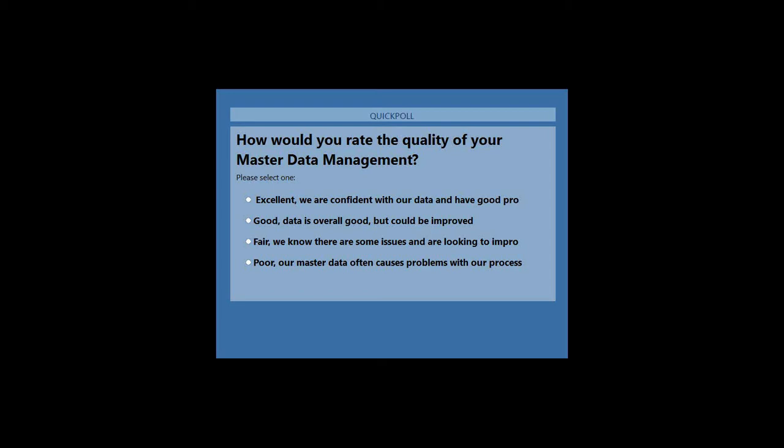How would you rate the quality of your master data management today? Would you say excellent, we are confident with our data, and would you say good, data is overall good quality but perhaps could be improved? Fair, we know that there are some issues, we are looking to improve this. I apologise, some of the words have been chopped off here. Or is it poor? Your master data often causes you problems or concerns within your actual process itself.